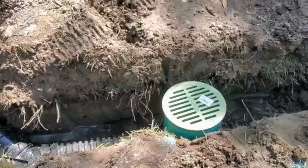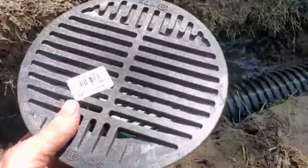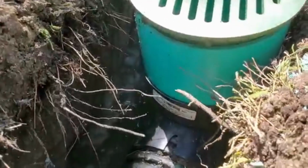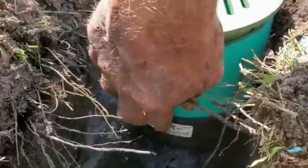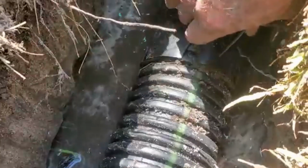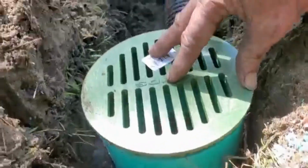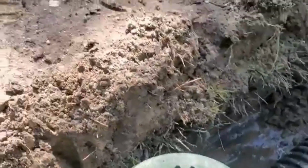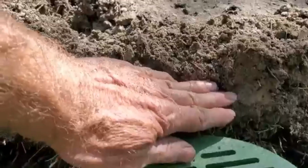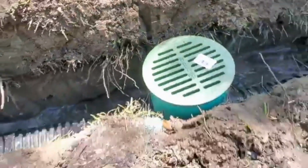Take a look. So when you put your extension on, this grate just snaps right onto the top of your 6-inch pipe. And you can see how I've made it rise up from the catch basin because our line is much deeper. See how deep the line is, and we brought this up so that the surface water can now drop into the basin. And there's grade. So we want to be just a little bit below grade when we put that together.